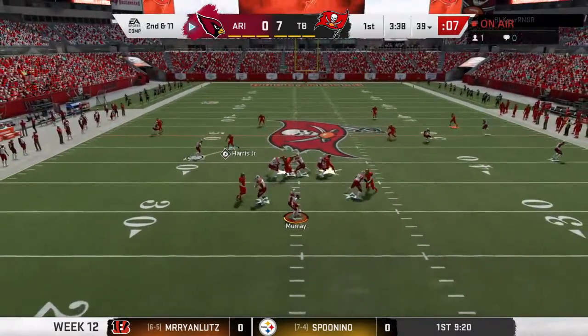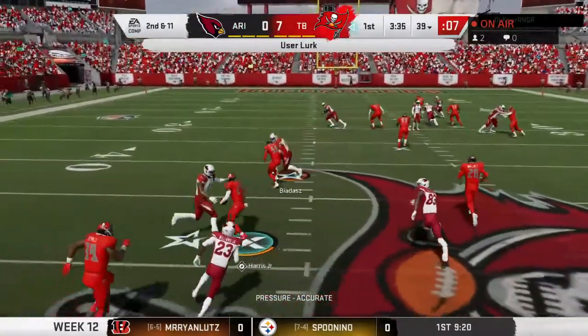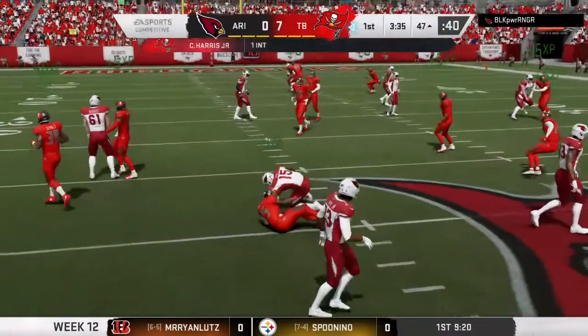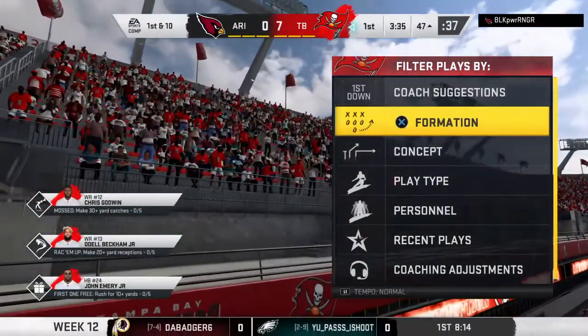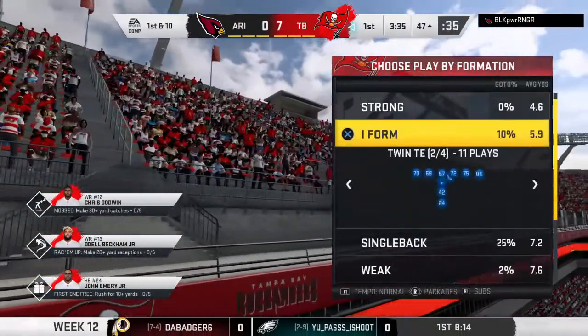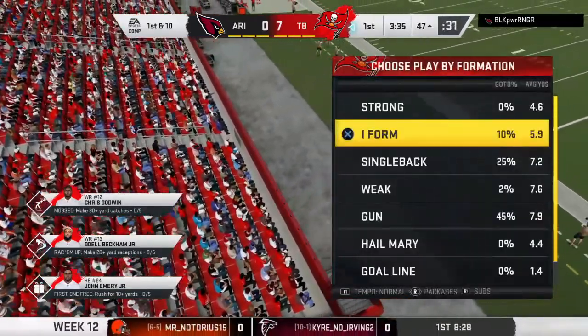On 2nd and 11 now. Murray. He rifles one that's intercepted. It's Chris Harris with a pick. And they'll start out with great field position at the 47-yard line in enemy territory. First quarter, and now he already has 2 interceptions.